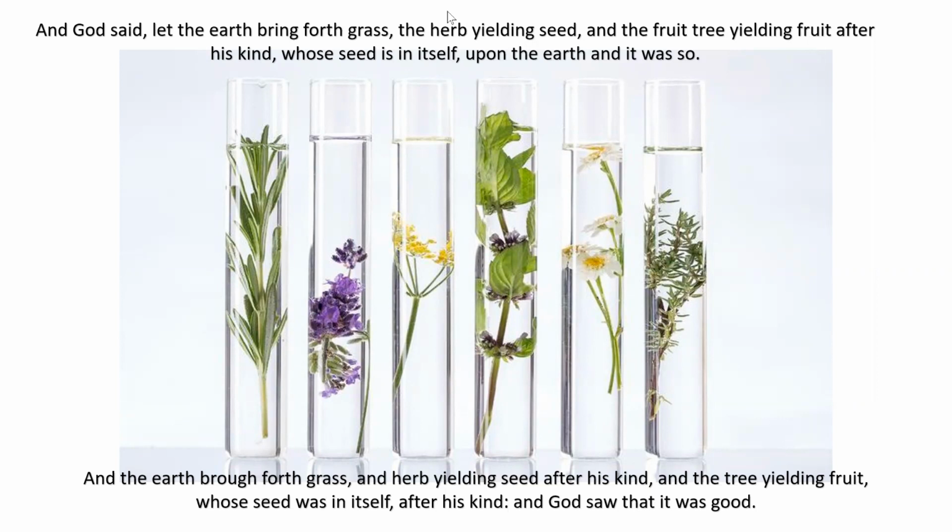One of the scriptures says, God said that the earth bring forth grass, the herb yielding seed, and the fruit tree yielding fruit after his kind, whose seed is in itself upon the earth. And it was so. And the earth brought forth grass, an herb yielding seed after his kind, and the tree yielding fruit, whose seed was in itself after his kind. And God saw that it was good. And that's really where I want to jumpstart into this class today, is the idea of all of these things that God has brought into existence, that God saw was good.